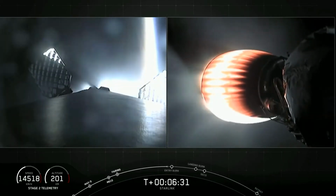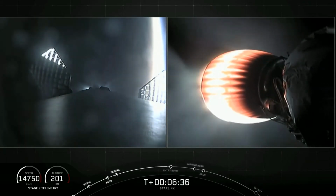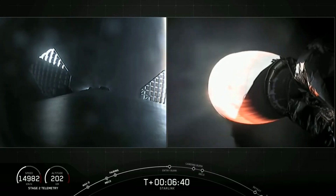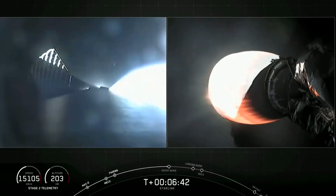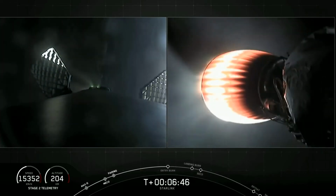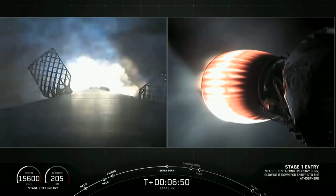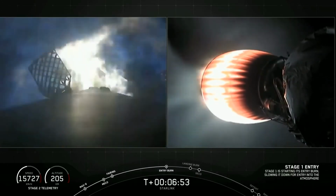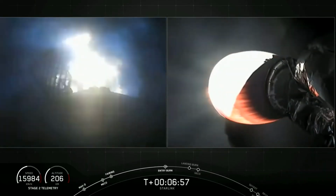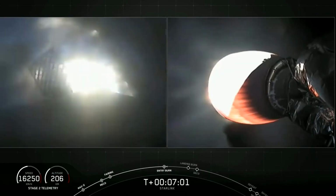Again, if you're just now joining us, what you can see on your left screen is first stage with those grid fins deployed, guiding the vehicle back to its landing zone. Stage 1 FTS is safed. Stage 1 entry burn has started. And there you can see that the entry burn has begun. It's lighting up that screen pretty bright there. The entry burn will last about 20 seconds long.